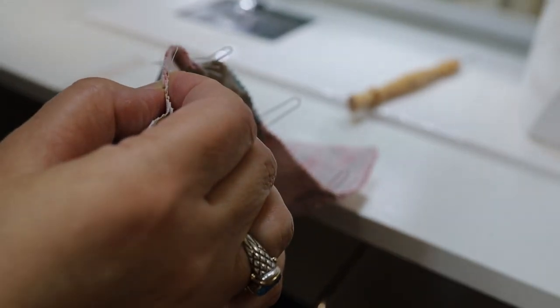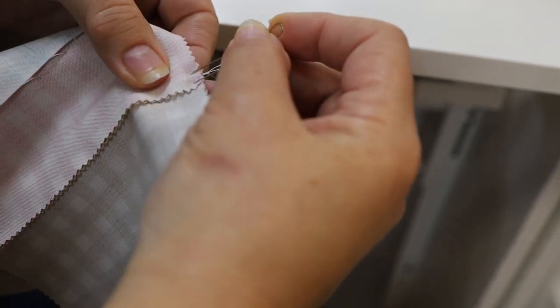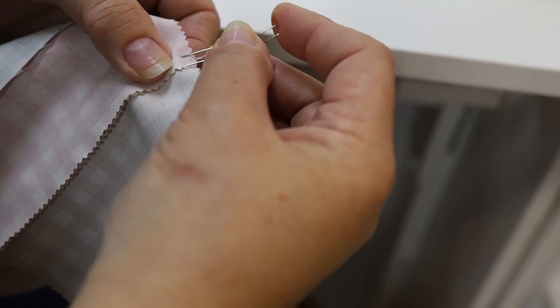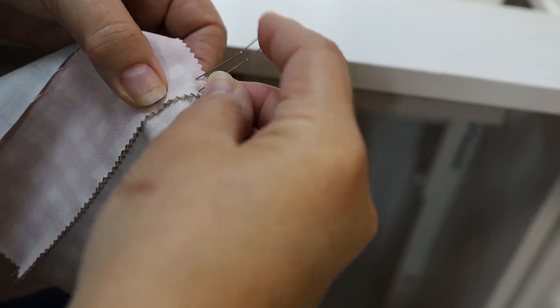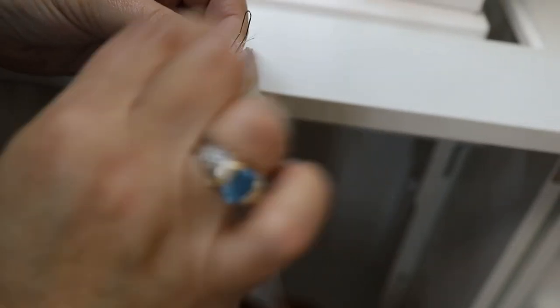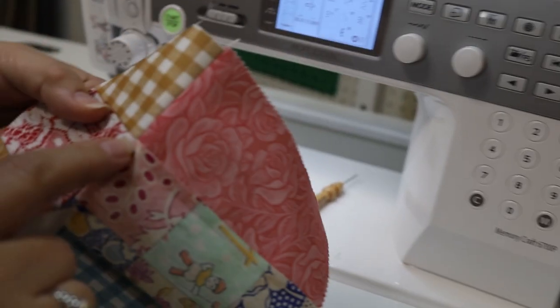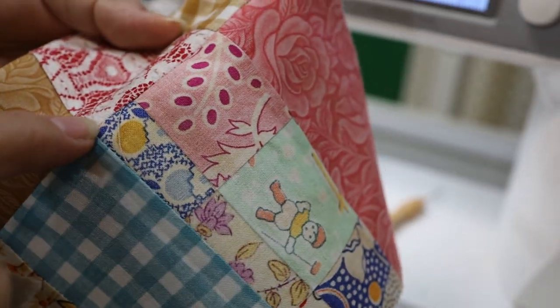So when I put those two together, they just nest into each other. And then these U-pins that I was talking about, this is where this application comes in. Then you take that U-pin and you lay it down on either side of that seam and push that down in there. And that holds my seam perfectly matched so that I get the points like this. See how that's just right on the money? Right on the money. Okay?